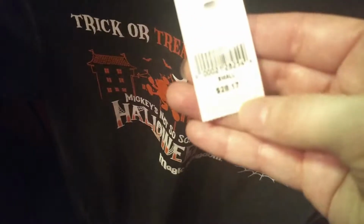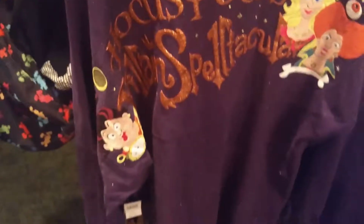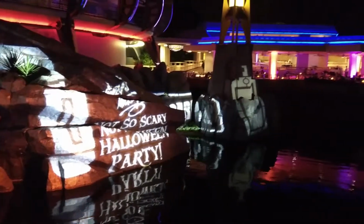And then this is the Halloween party, the trick-or-treat shirt. It's exclusive for the party. There it is, $28.17. It's a weird number. I really liked the sweater. It looks really cozy and I really like the design on the back. I'm generally not one for big print on the back of a sweater, but it really worked on this one. And I loved Mary down there at the bottom. She's my favorite. And of course the Hocus Pocus ears. And then they just kind of have, like I said, little decorations all over the park to kind of help keep you immersed.